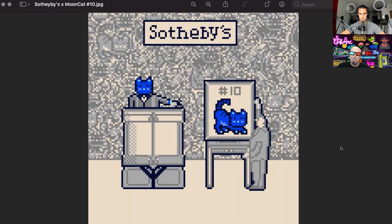And because of the limitations, I couldn't use the actual cat that this scene is on, which is actually behind the wall. I had to recreate the cat to put him on the actual frame that the guy is holding, that's the actual auction item. And obviously I had to recreate the cat behind the podium, which is kind of cool because at first I was like, I don't think this is going to work. And then I said, wait, it will if I just recreate the cat.